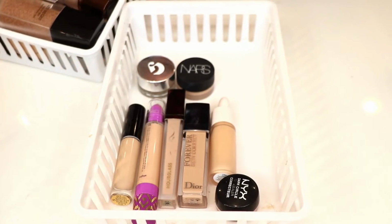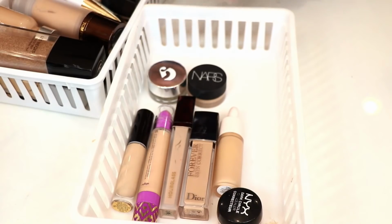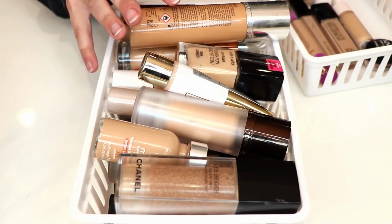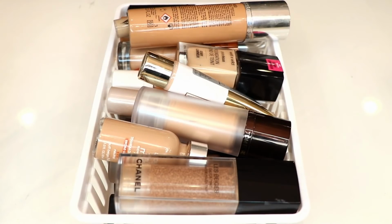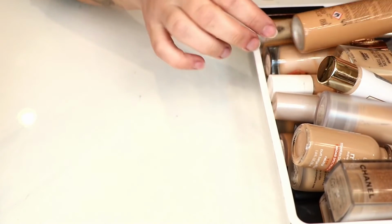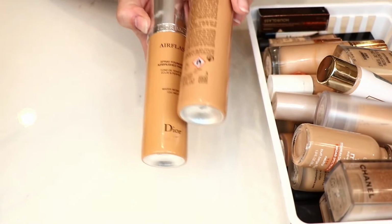All right, let's move on to foundations. We're going through this a lot faster than I expected, but the foundations, we're probably going to be here for a minute. All right, let me throw these in my drawer and let's get started with some of the faves. Let's just get the faves out of the way.